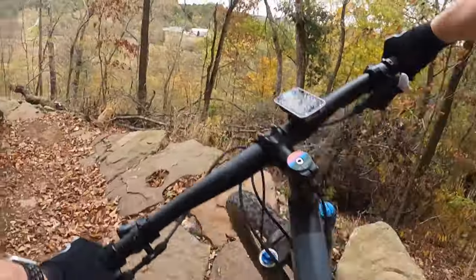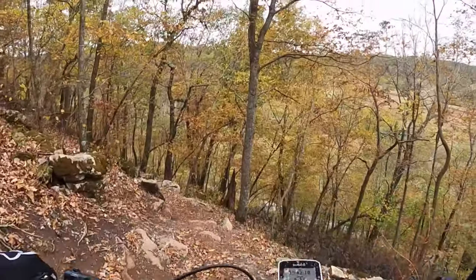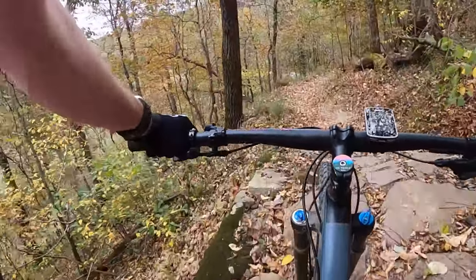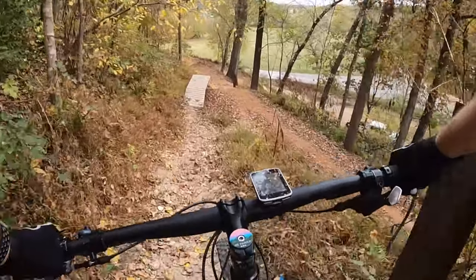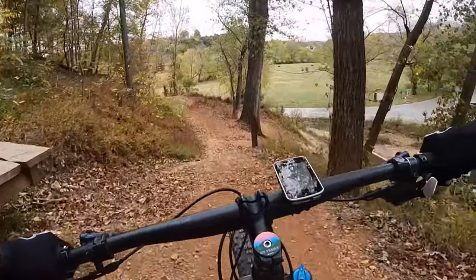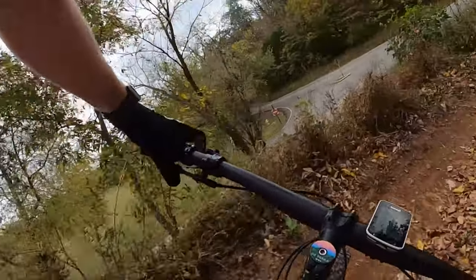This is the one section that I had to walk. I wasn't willing to do this when I'm out here by myself. Neep and neep. That's a lot of exposure right there. That's pretty much the end of Rock Soft. Nice little drop there that I chose not to do. Good times.